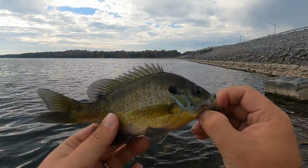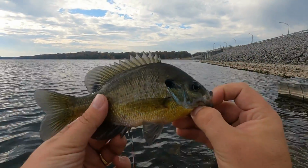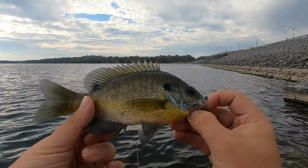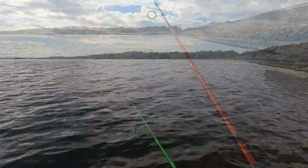There we go. Another beautiful bluegill. This one might have gotten a little bit of damage in the past on the backside. Feel a little divot back there, but beautiful fish nonetheless. That's our three for the day. Awesome, buddy. See you, sir. All right.